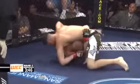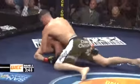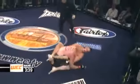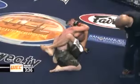There, right knee and punch. Yeah, right knee and punch. Yeah, he's going to go for... If Hurley turns his back, it's a bad position. Hurley standing back up into a standing guillotine. It's a bad position for Hurley.